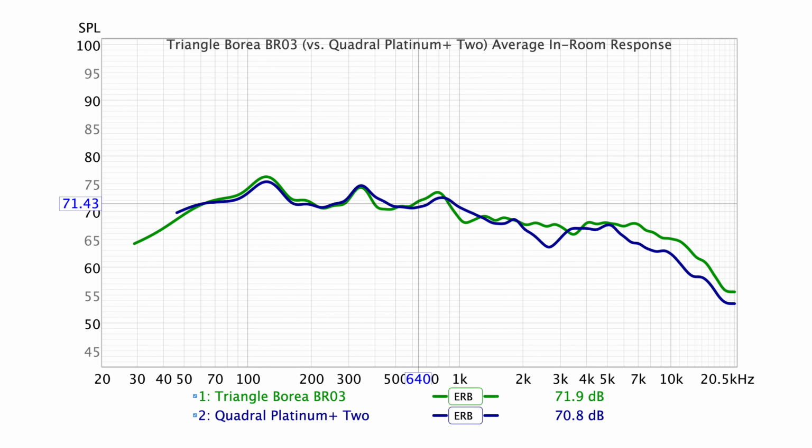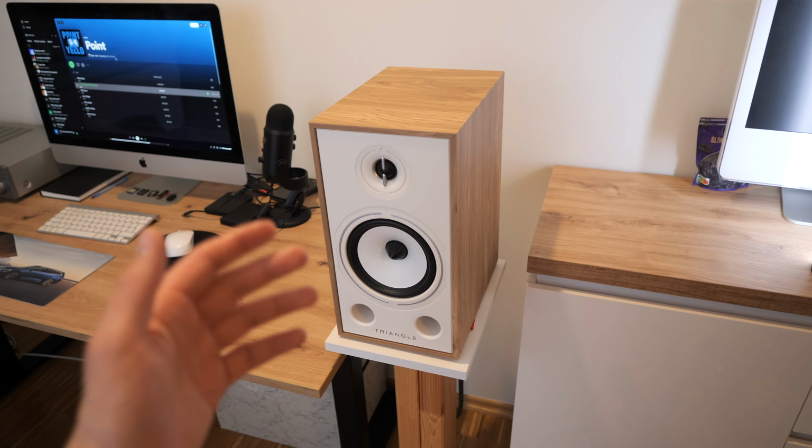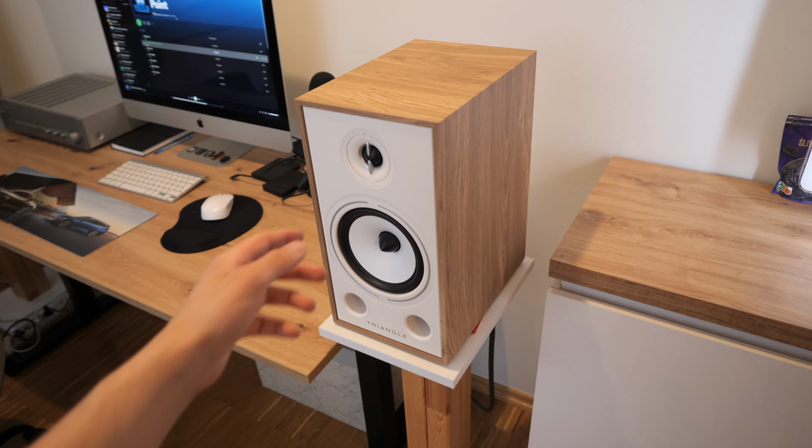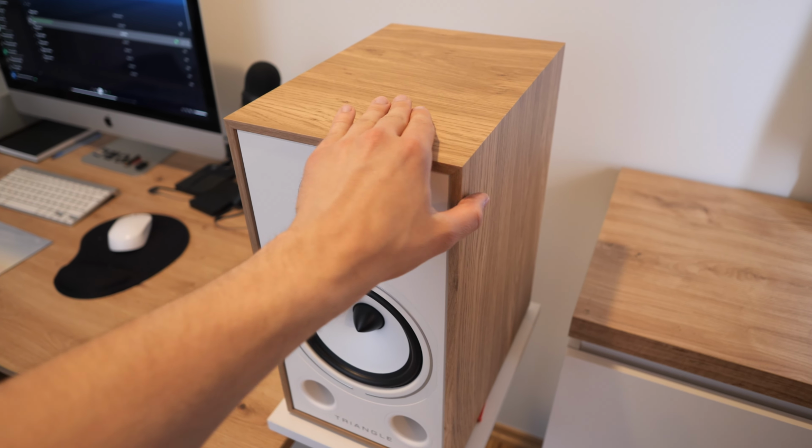As a reference, as always, I've used my Quadral Platinum Plus 2, and where in Quadrals there is a dip in a 1.8 to 3 kHz area, Triangles are coming off very smooth. And interestingly, for the first time ever I think, the bass looks to be at least partly stronger than in my Quadrals. Although to be honest, this could not always be felt in person, maybe because Quadrals have better layering and actually a bit more bass below 50 Hz.